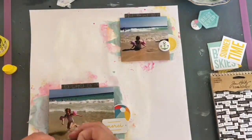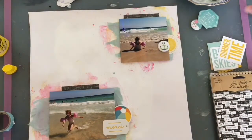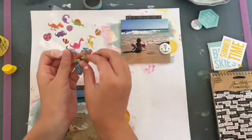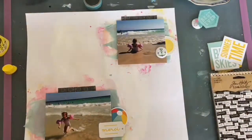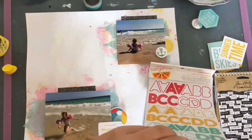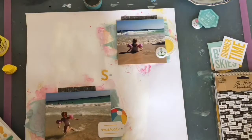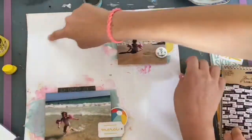So I now have circular elements in both clusters, and that is what I was looking for. Not only does that beach ball bring a bit more of that yellow, it's also another circular element, and it kind of makes the clusters go together because the top one has 2 circular elements and then the bottom one didn't have any at all.